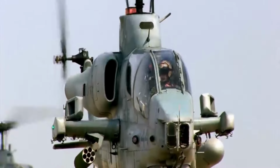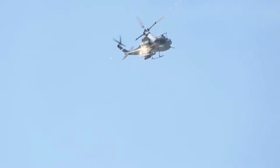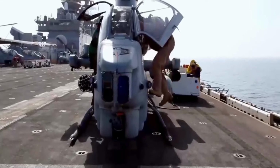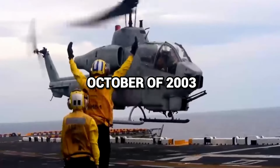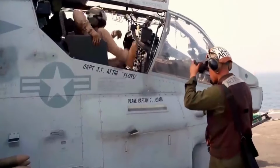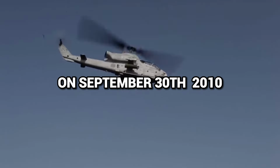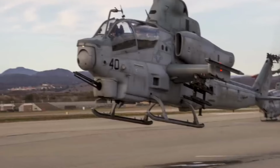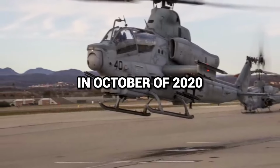In addition, it has a new target sighting system, a transmission that works better, and a 4-blade bearingless composite central rotor system. The UH-1Y's first flight took place on December 8th of 2000. Low-rate initial production began in October of 2003. The USMC said that the UH-1Y was ready for combat on September 30th, 2010, and it will fully replace the UH-1W Super Cobra in October of 2020.